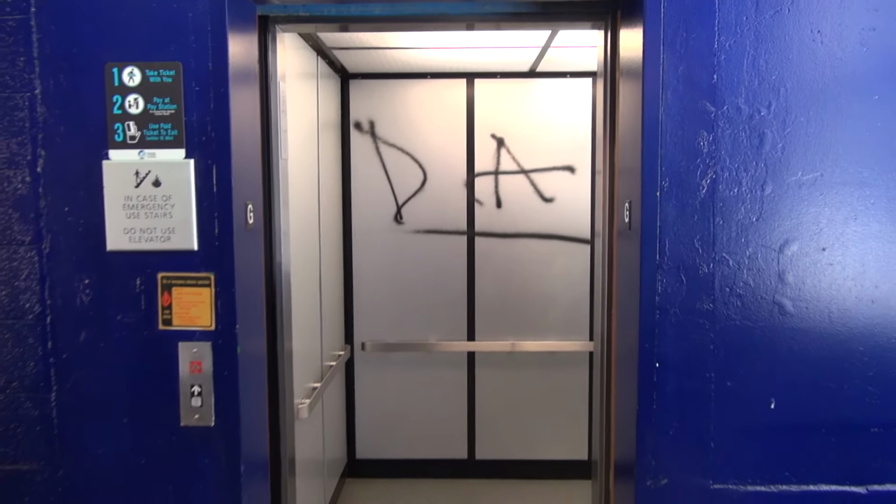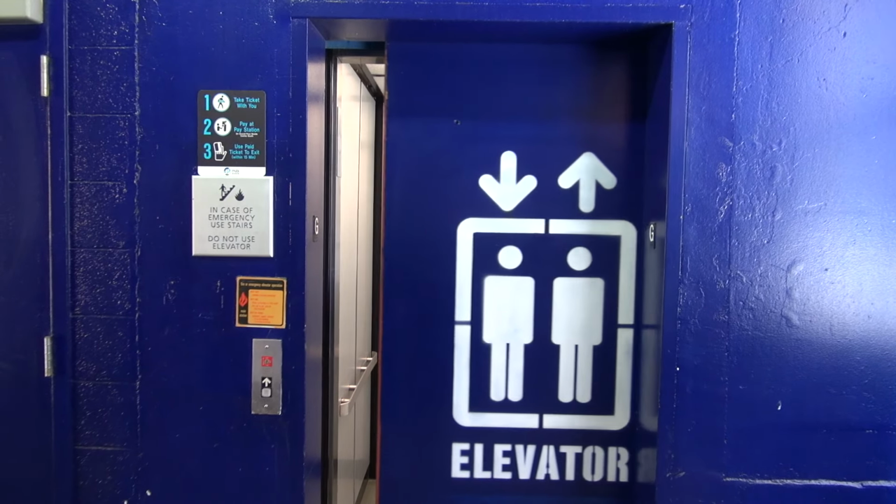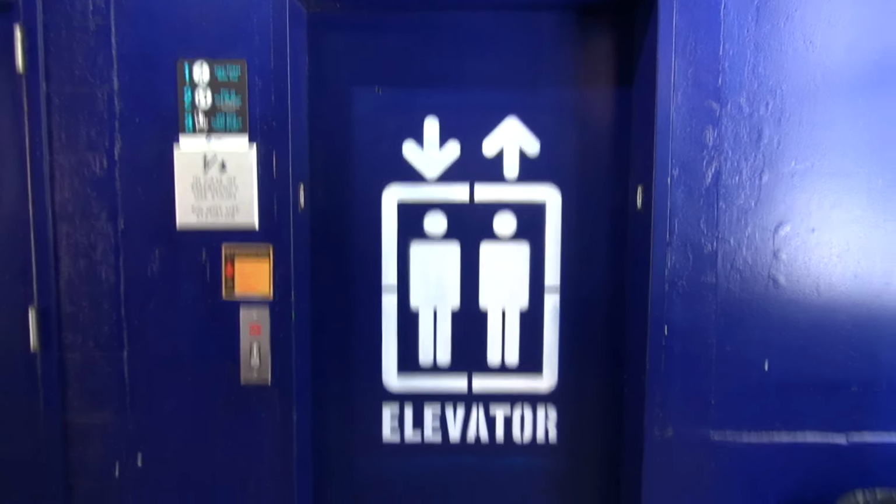I am going to call the police about this. But anyway, there you have it. There's the elevators to the Market parking garage. Hope you enjoyed it, and that'll be it.